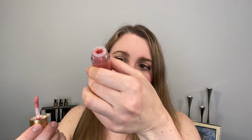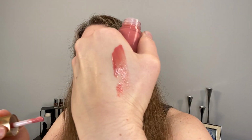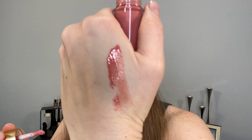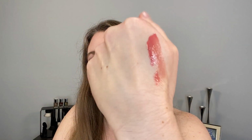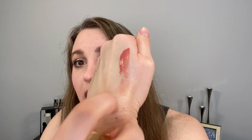But this first gloss here is Songbird. So let's put this one here. Songbird is one of my favorites, and I do have lip swatches that I will have at the end because the swatches of lip glosses on the arm are really gonna be much more sheered out on the lips. So definitely take a look at the lip swatches as well.